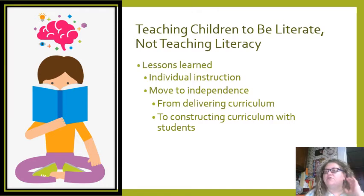We need to teach children to be literate and not just teach literacy. And what does that mean? That means they read and they understand what they're reading and they can apply what they're reading. They can make that connection to the world, to their self, or to other texts. So we need to do individualized instruction. We need to teach what the students need to know so that they will be able to move to independence, so they can be independent in their learning process.